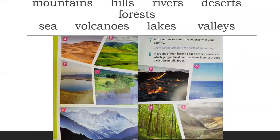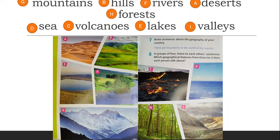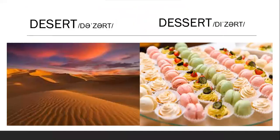We also identified different landscapes or geographical features, and we identified these places. One thing that I hope you guys remember is how to pronounce and how to write these two words, okay? So if it's a sea of sand, that is a desert. And when it's sweet treats or snacks that are eaten after the main meal, dessert. Okay, so one more time, desert, dessert.